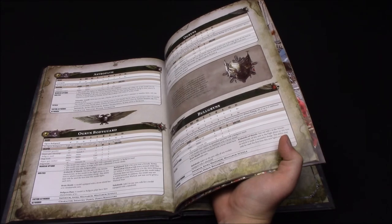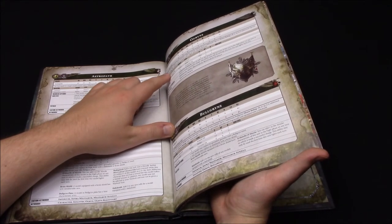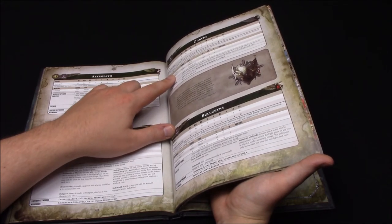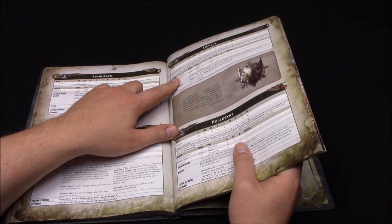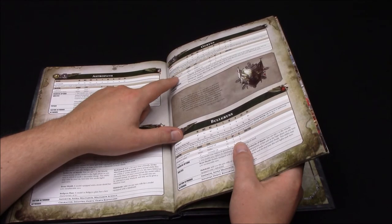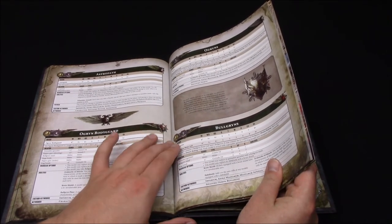And basically, this unit contains 1 Ogryn Bone 'ead and 2 Ogryns. It may contain up to 3 additional Ogryns, power level +4, or up to 6 additional Ogryns, power level +8. Each model is armed with a Ripper gun and frag grenades. Alright, so you can't take a huge knife. Fair enough. That's cool. That's the only difference, but Ogryn Bodyguards do.